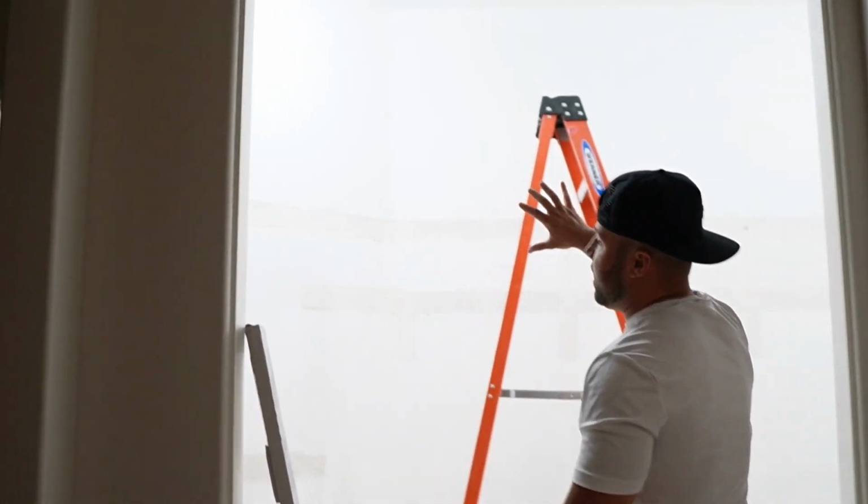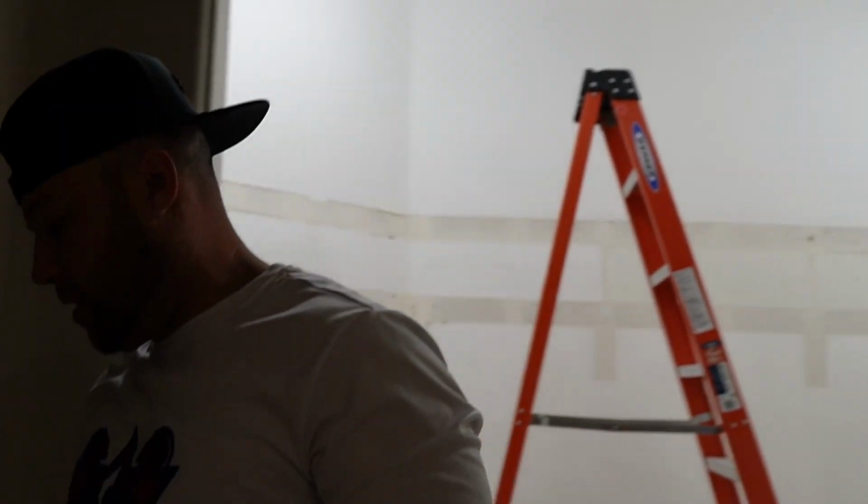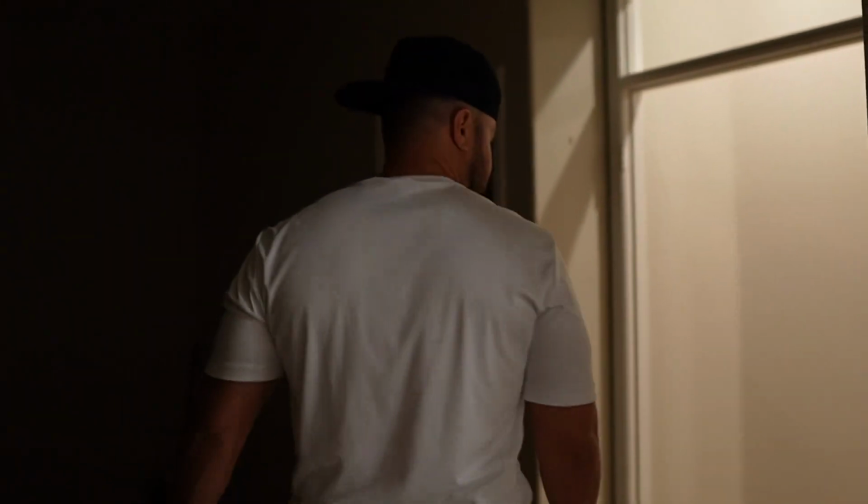Then we're going to build out our master closet, cabinets to the ceiling, all the way up there.